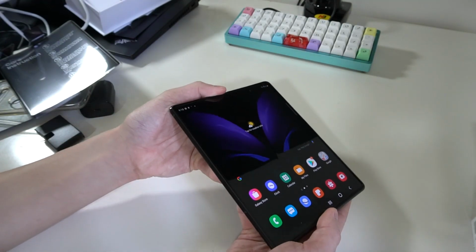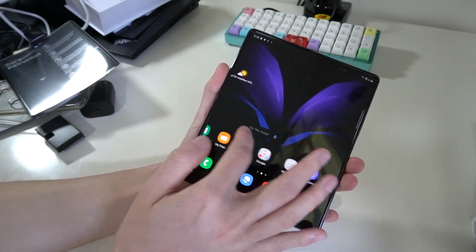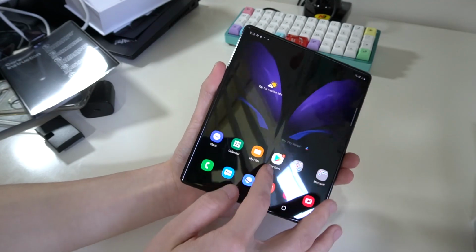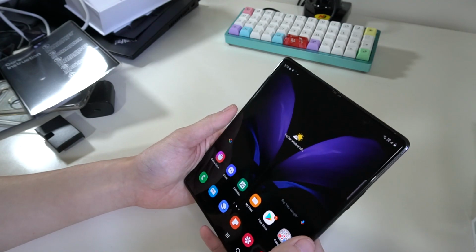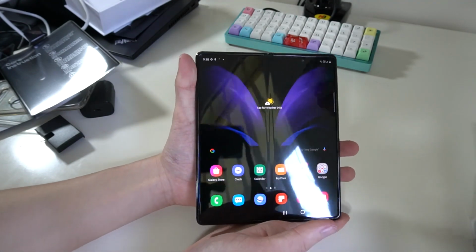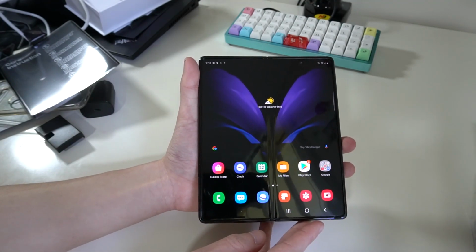So the crease on this screen, I don't know, you can kind of feel it when you run your hands or finger across it. And you can definitely see it on the off angle. But when you're looking directly at it, doing your thing, you can kind of notice it, mainly because I've got a lot of lights around here right now. But yeah, I don't know. I think it's going to be pretty cool.